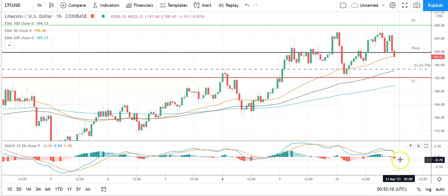Looking at the MACD, we've got a widening of the bearish histogram after yesterday's late bearish cross, supporting this pullback. On the EMA, the 50 has narrowed marginally on the 100 and the 200, also a bearish indicator. So key through the early part of the day, move back through the pivot at 200 and break back through to 205 levels to bring resistance levels into play. Failure to do that, and support levels will be in play.